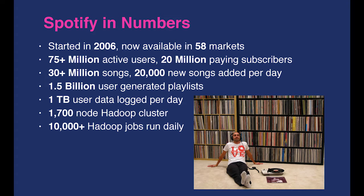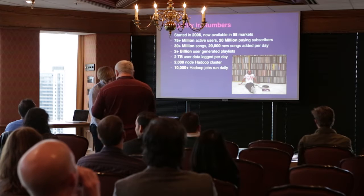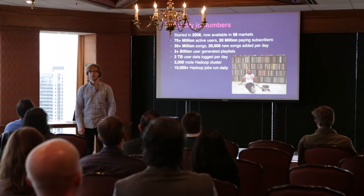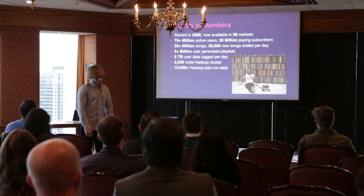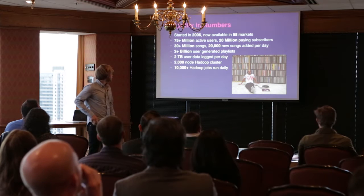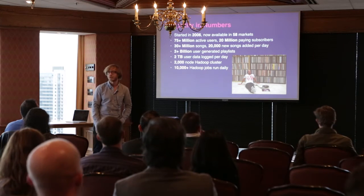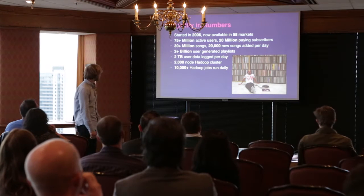There are 30 million songs on Spotify, with 20,000 new songs added per day. On user-generated data, there are 2 billion user-generated playlists on Spotify. On top of that, another 2 terabytes of user data gets logged per day: what users are listening to, what they're clicking on, what they're searching for, that kind of stuff.